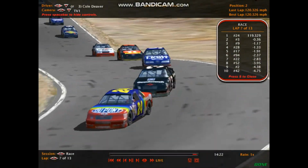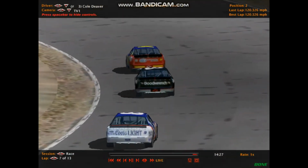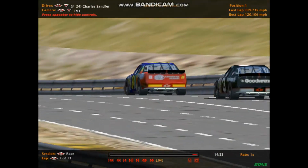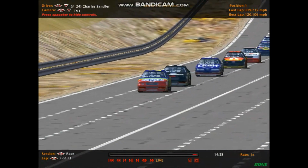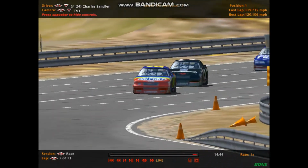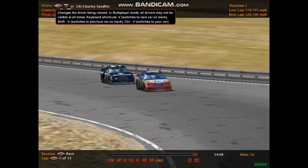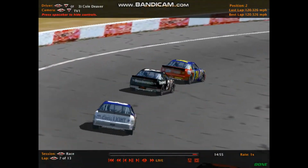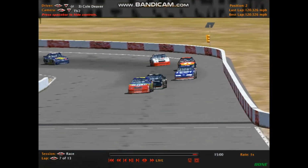As we go back to the front of the field, Cole Deaver is closing up on the 24 car of Charles Sanford. Deaver, I don't think, has won on a road course so far yet. I could be wrong on that, but I don't think he's won on a road course just yet. His best finish was a 2nd to Shelton at Watkins Glen a few seasons back. But Deaver is right there on the back bumper of Charles Sanford's car as they come off turn number nine.